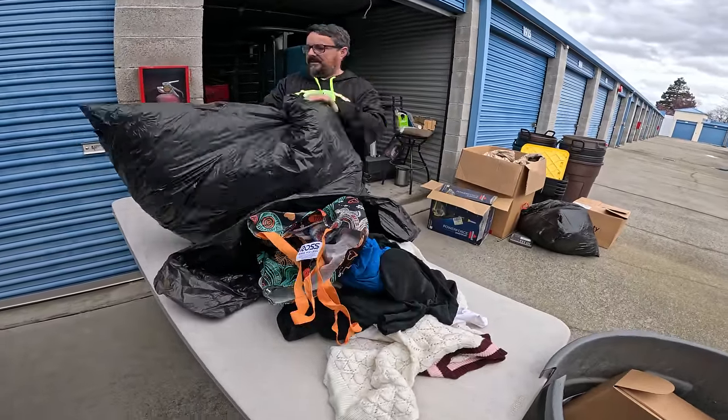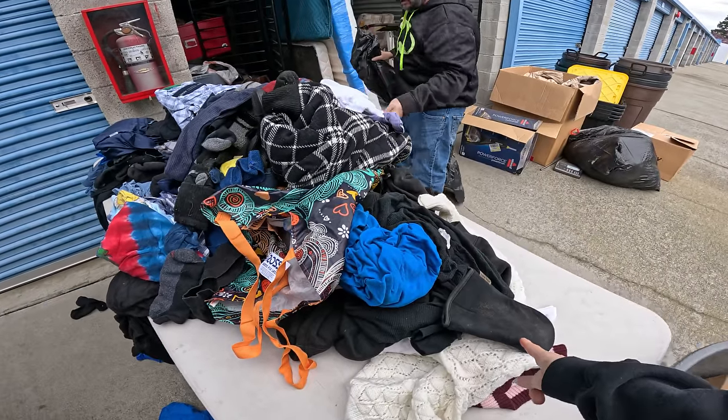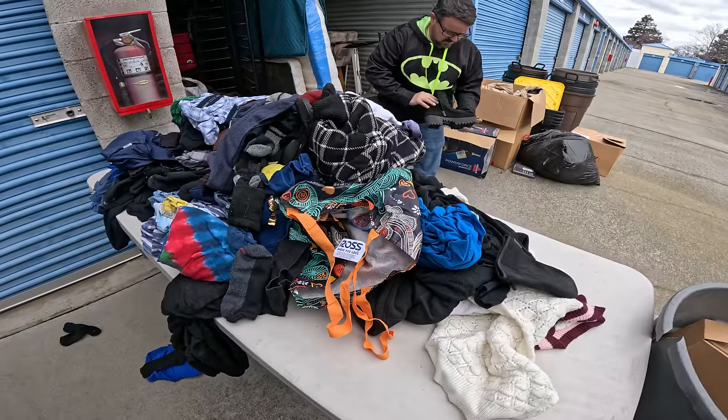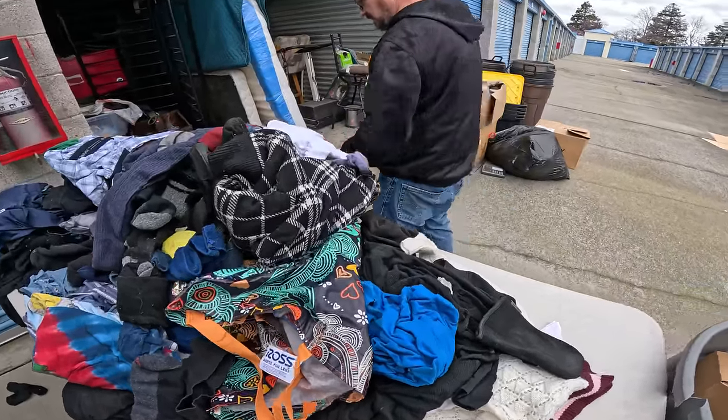This has got more clothes. What's this, though? That's for tanning, like a tanning mitten. Yikes. Shoes. Not good shoes, but we got a Sharpie. Sharpie is key.